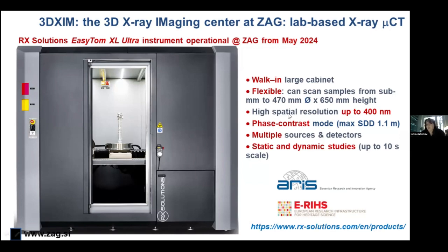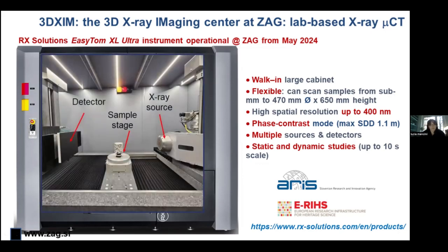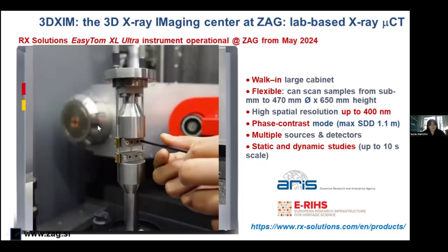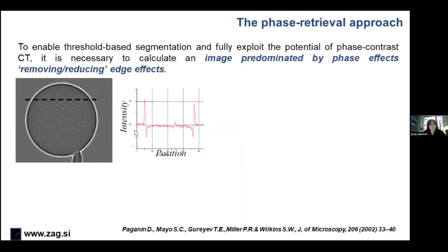The spatial resolution that can be reached, the real spatial resolution, is up to 400 nanometers. It's possible again to work in phase contrast mode with a maximum source to detector distance of 1.1 meters, and multiple sources and detectors can be accommodated, and static and dynamic studies can be performed up to 10-second scale. Here we see an internal visualization of the cabinet, one sample on the sample rotation stage. This is a device for in situ experiments for mechanical testing.